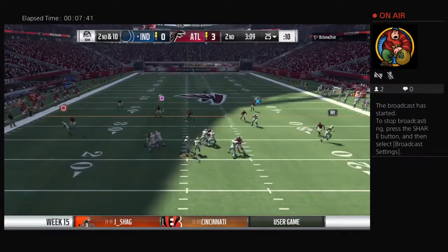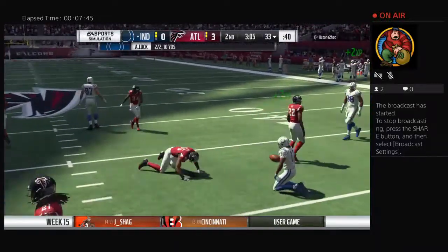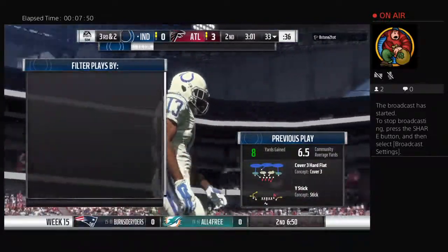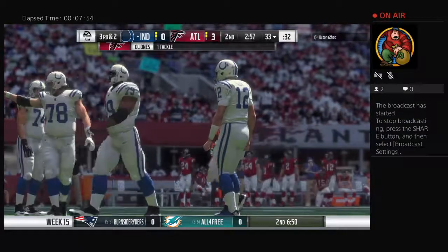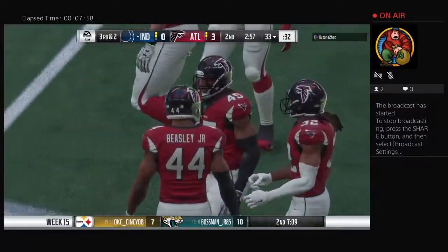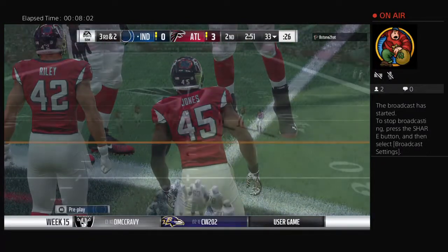The throw on second down is locked. It's complete here to T.Y. Hilton, and he'll get it up to the 33-yard line. 8 yards on the completion, but now they face third down. Slant route's effective no matter who's running the route and catching the ball. But when you have a receiver of that stature, you have to be a little bit more precise throwing it. You don't have the same catch radius with the bigger targets.